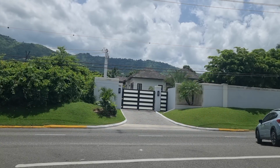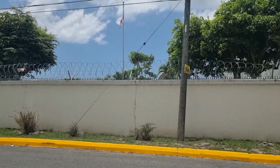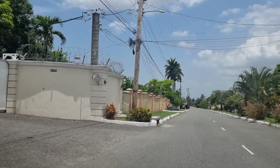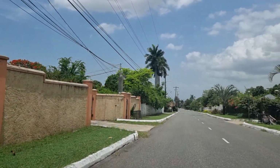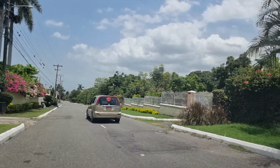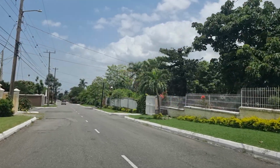So we're gonna do a U-turn. It's right over here, very guarded. So this is the residence of the ambassador for Japan. So, you know, lots of important properties on Paddington Terrace as well. So we're going back down the road.